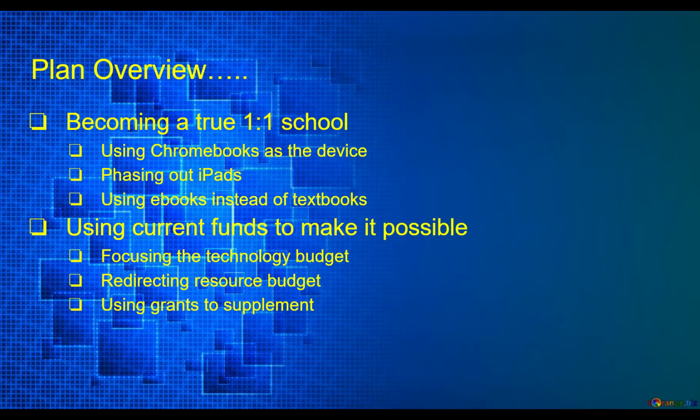I would like to use the Chromebook as the device. As the last slide pointed out, we have many more Chromebooks in place, and it is a much more affordable product to purchase. I believe in phasing out the iPads that we currently have, which would save us some money in maintenance fees and replacement costs. And I believe that we could eventually use the Chromebooks to house our ebooks and get rid of our textbooks as they currently exist. I don't believe that this process will cost us any more than our current funds, which is another reason I feel that this is a valuable plan.